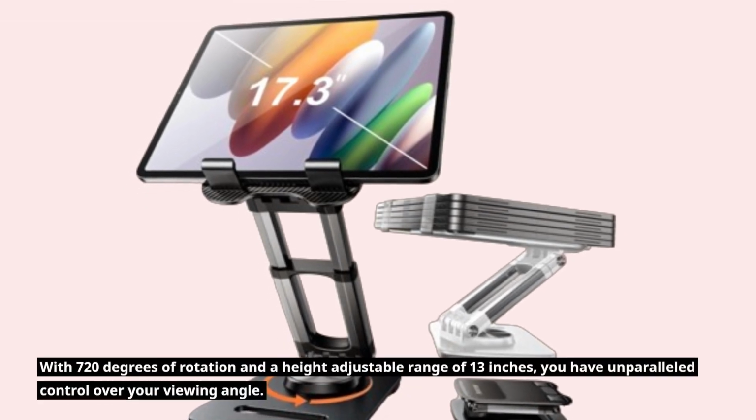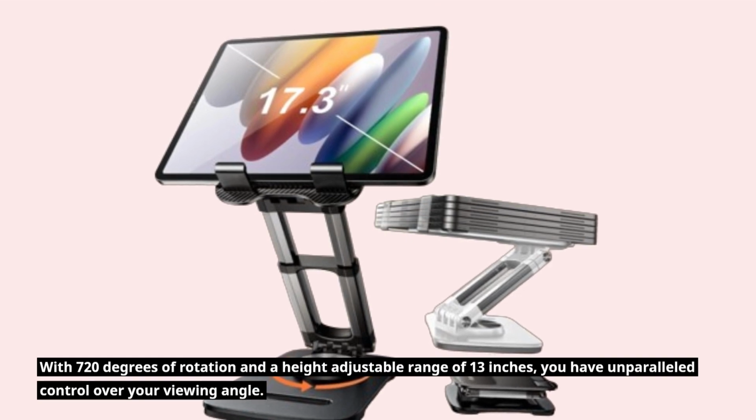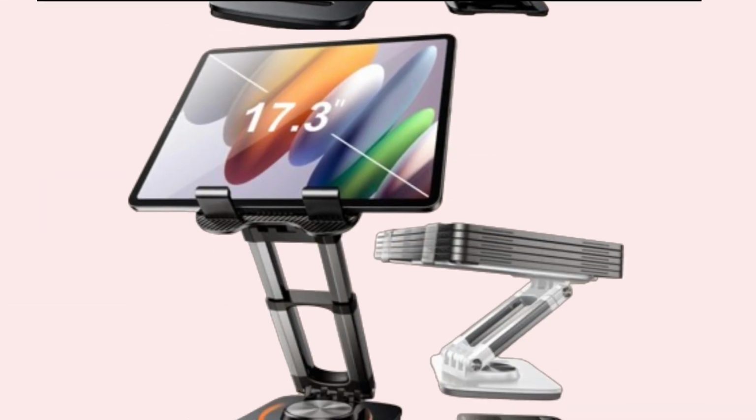But what really sets this stand apart is its flexibility. With 720 degrees of rotation and a height-adjustable range of 13 inches, you have unparalleled control over your viewing angle. Say goodbye to neck strain and hello to ergonomic comfort.